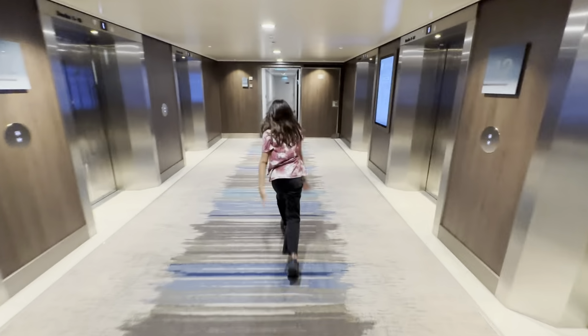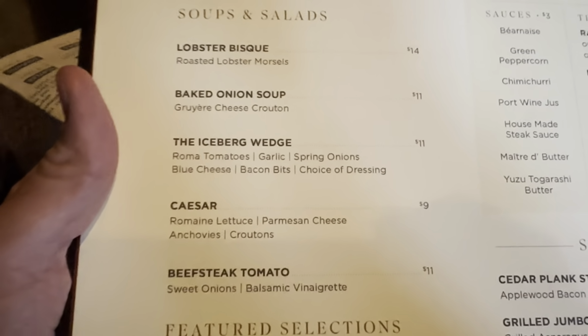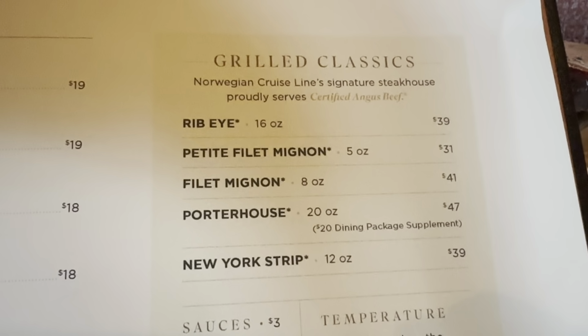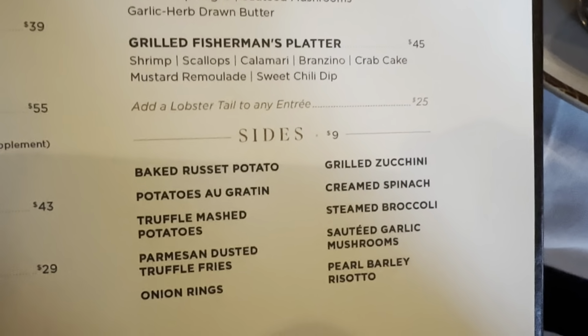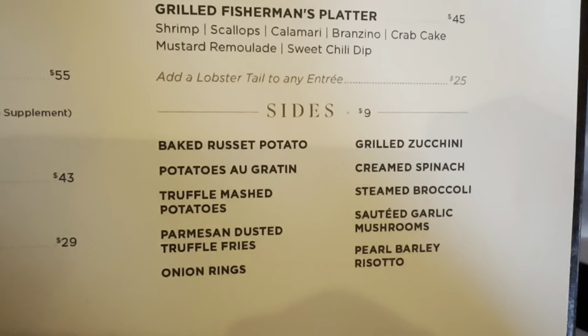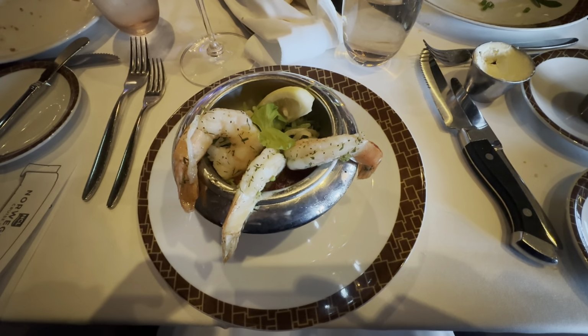For our starters, we have gone with the jumbo shrimp trio, the ahi tuna tartare, the iceberg wedge, the Caesar salad, and for our entrees, we have gone with the 8-ounce filet medium rare. Our sides, we have gone with a baked potato, the steamed broccoli times two, and some truffle mashed potatoes. I have started with a trio of shrimp cocktail for my appetizer, and Breda has started with the ahi tuna tartare, and we asked for some sriracha on the side.